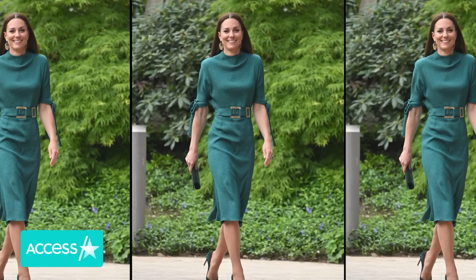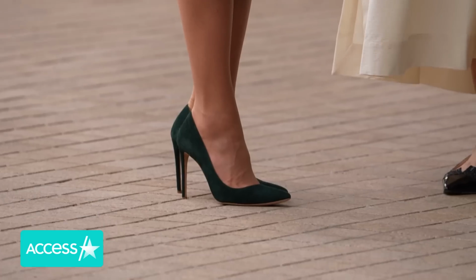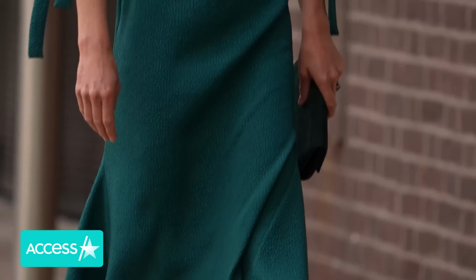Kate wore a deep teal pebble-textured midi dress from Canadian-British designer Edeline Lee. It featured a high neckline, bows on the sleeves, and a metal belt. The royal trendsetter accessorized with a matching clutch and pumps, and styled her hair sleek and straight.